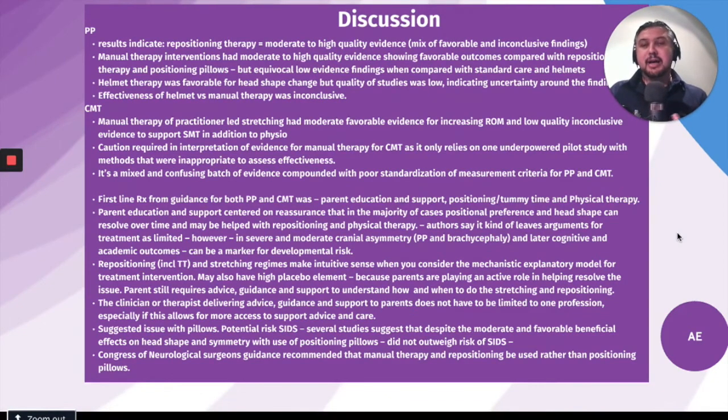Okay. Now, this suggested issue with the pillows that we talked about before, remember we said that there was quite a good level. So here we see moderate to favorable beneficial effects on head shape and symmetry when you use these positioning pillows. The problem is, because there is this potential risk for SIDS, when it comes to evidence, it does not outweigh SIDS. So even though it would change it and there's moderate to favorable evidence, you can do it another way without having that pillow in there. So that is what the evidence says currently.